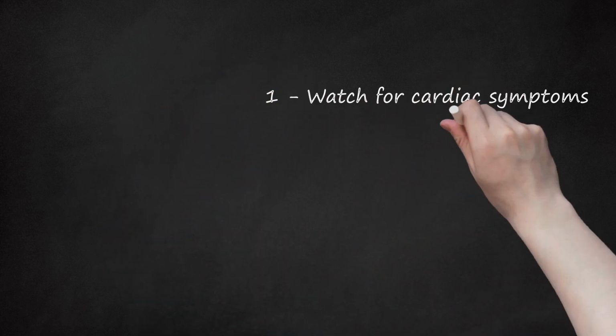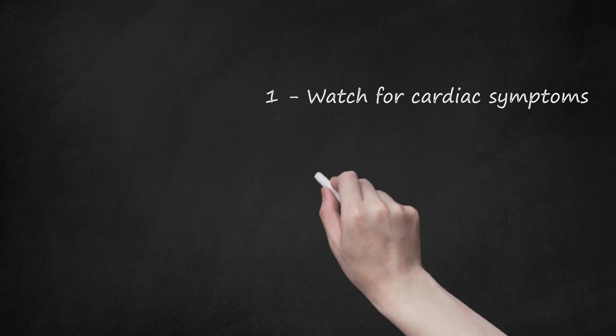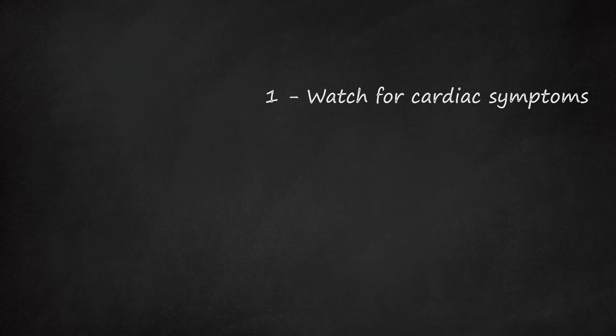2. Pay attention to nausea and vomiting. High potassium levels can lead to an upset stomach, nausea, and vomiting. These symptoms can lead to dehydration. 3. Look for fatigue and weakness. Potassium helps muscles function, so if you have too much or too little, your muscles can weaken, making you feel weak, tired, and lethargic. This feeling may be exacerbated by other symptoms, especially vomiting.